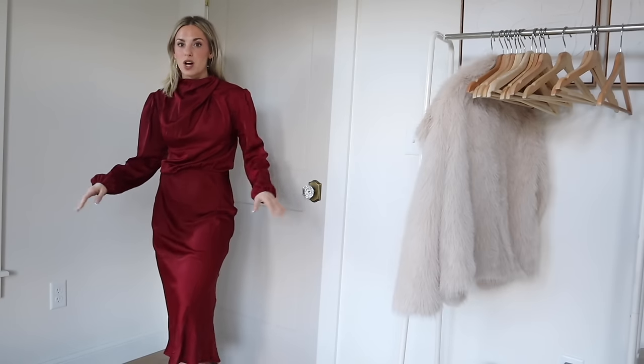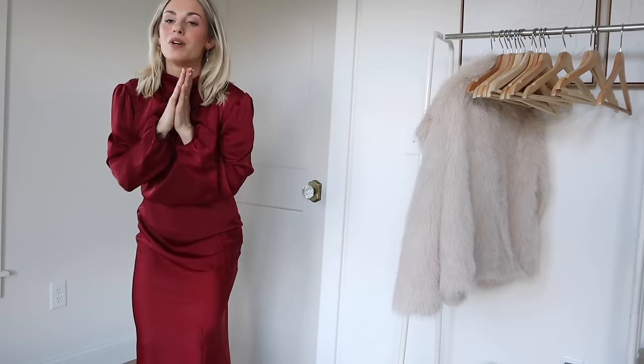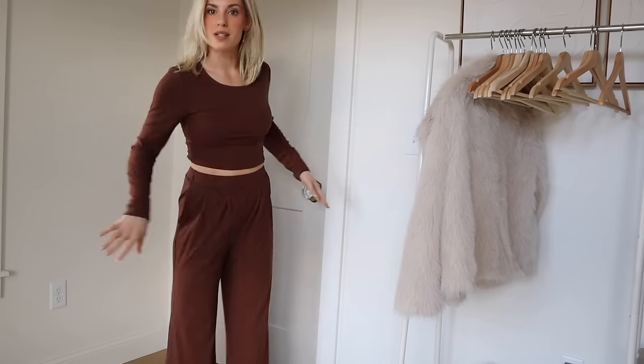This is the perfect holiday dress. Again, something you can dress up, dress down. So comfortable, feels like a night dress. Highly recommend.